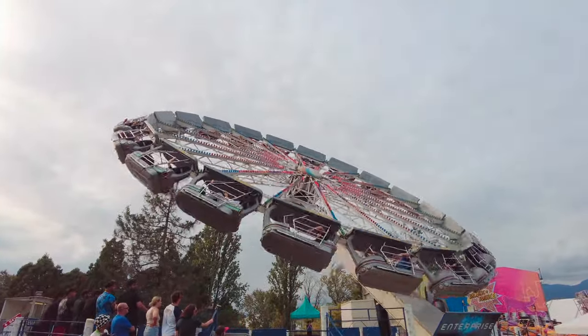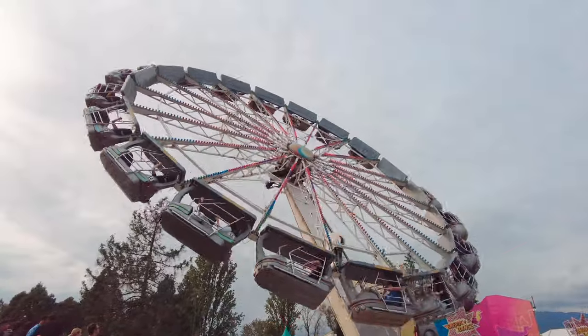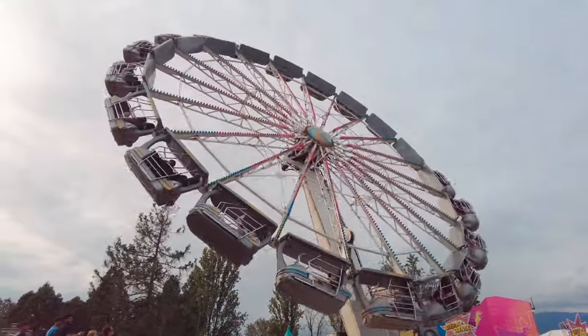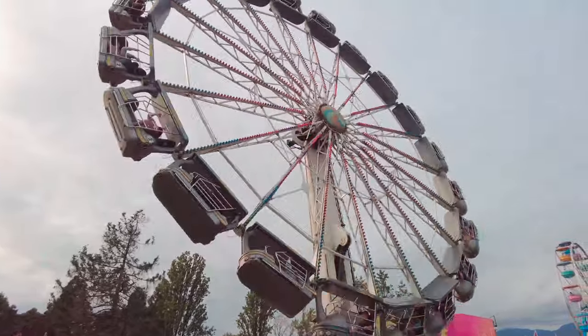And this is another longtime classic Playland attraction. This is the Enterprise. This thing has got to be over 30 years old. I remember riding it when I was a kid and loving how the forces would pin you to your seat as you were turned upside down.